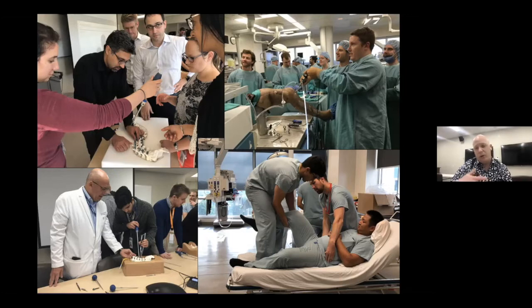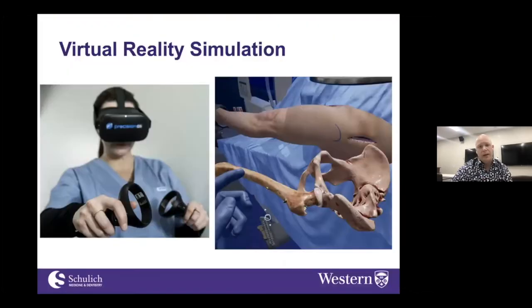So these are things we've all built in over the last 10 years, and where we're likely going with this is to add in virtual reality simulation, and this has really just started to come onto the scene recently, and it's something that I think we're going to be incorporating hopefully in the near future into our program.